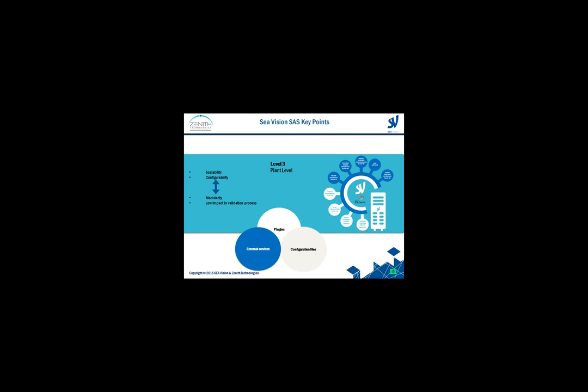We will go now through the different modules that we use in order to interface our site application server with the company level 4. The first module is the recipe interface service. This module is linked to the material master data management. Through this interface, we can synchronize the recipe data with the site recipe manager, without manual intervention, so avoiding data entry by the operator.